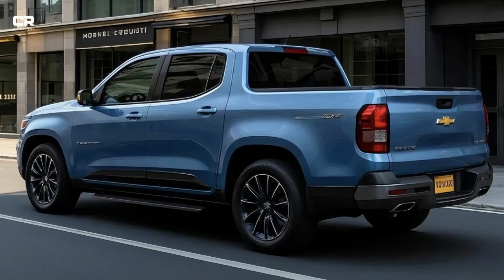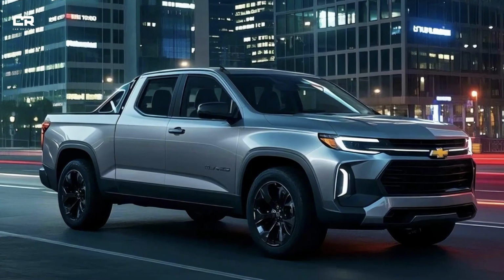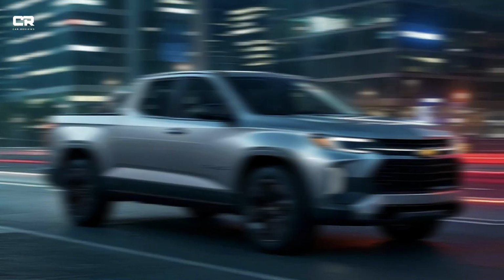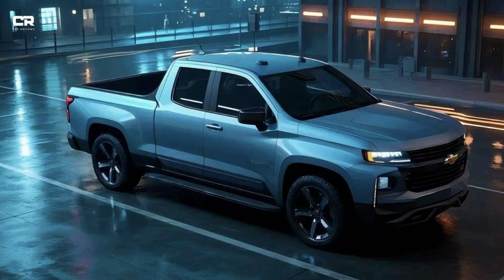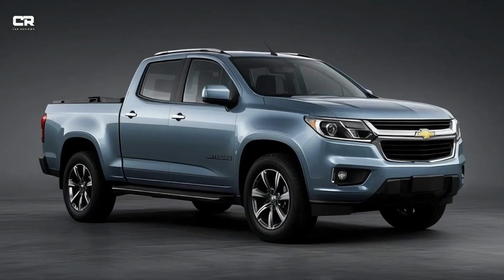For years, sellers have been able to charge premium prices for used trucks, even models that are 5 to 10 years old with high mileage. Why? Because there were no affordable new alternatives. But now, with a brand new Chevrolet Montana costing just $10,000, buyers have a much better option. This could collapse demand for overpriced used trucks, forcing private sellers and dealerships to slash prices to stay competitive.